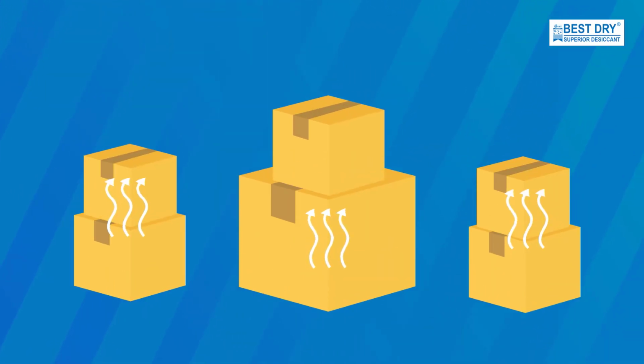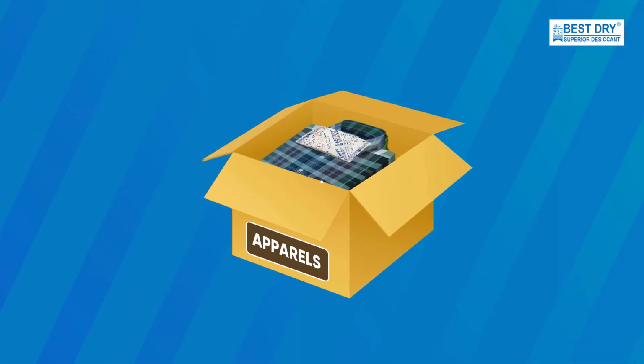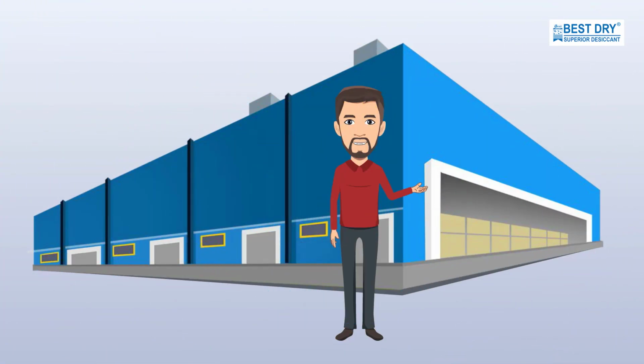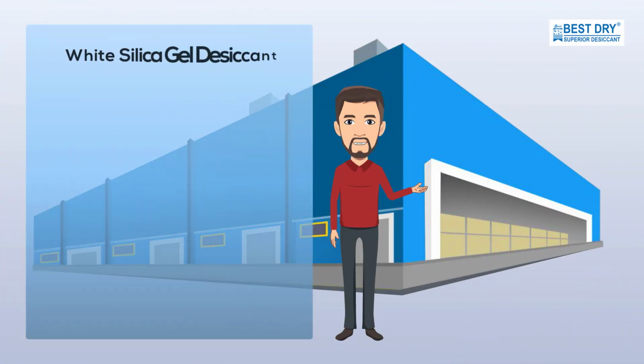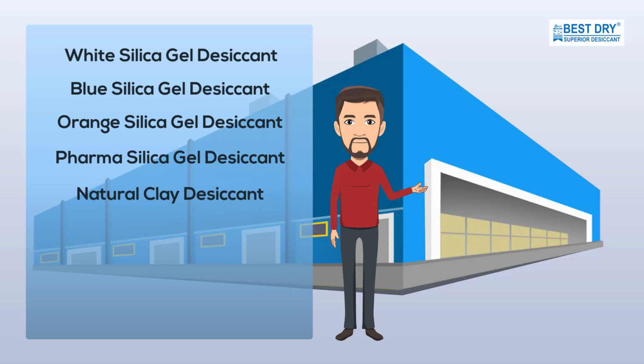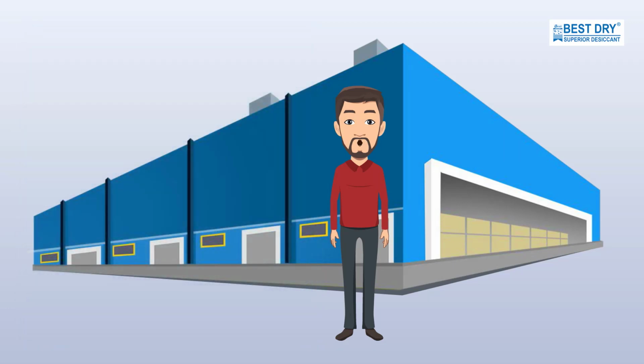Another thing, for the products, Best Silica Gel Packaging supplies premium grade Best Dry as my demand to use in the box. Besides, they're manufacturing all types of desiccants like white silica gel desiccant, blue silica gel desiccant, orange silica gel desiccant, pharma silica gel desiccant, natural clay desiccant, dry clay craft desiccant, Best Dry superior desiccant, and Best Dry container desiccant, and more for shipping to protect the goods against water damage while it's in transit.